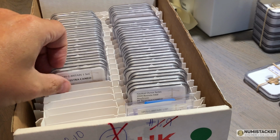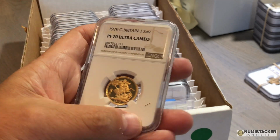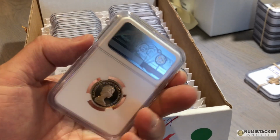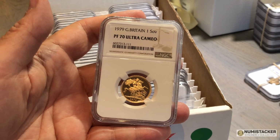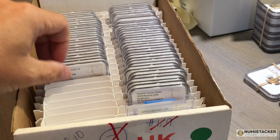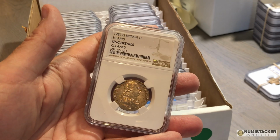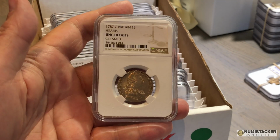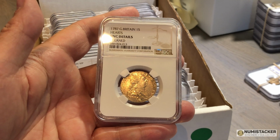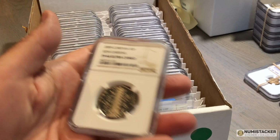62, not a bad grade for that. This one is a particularly hot coin, 1979. It's a regular proof sovereign, but pretty much none of those coins have been graded at 70, so that one I think did really well. Here's a shilling, 1797, but unfortunately this one got a details slab as it was cleaned.